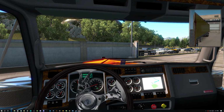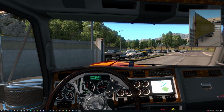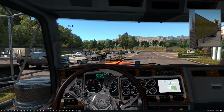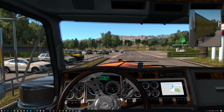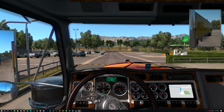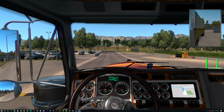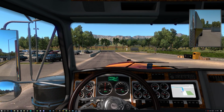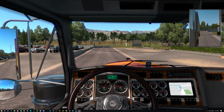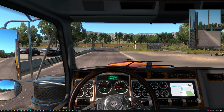I generally don't drive other vehicles other than Peterbilt and Freightliner and all that, but I do like this old conventional, or this is not old, this is a rather new truck, W900 Kenworth. And this is my first trip on it, so we're going to see how this goes.